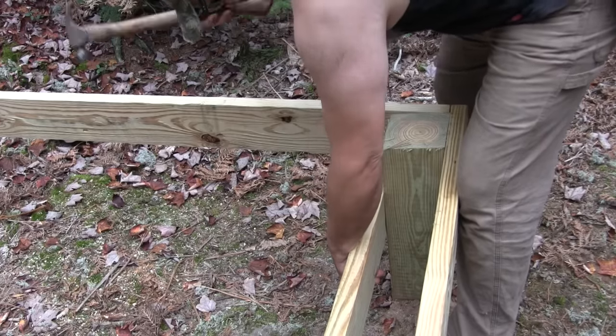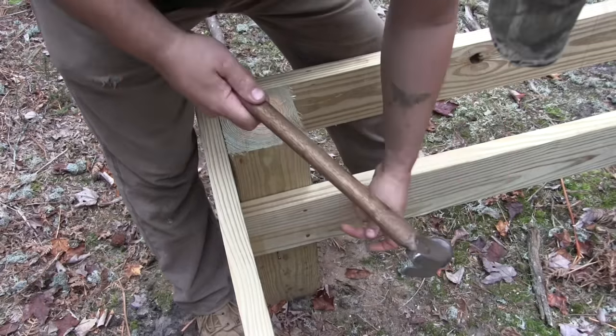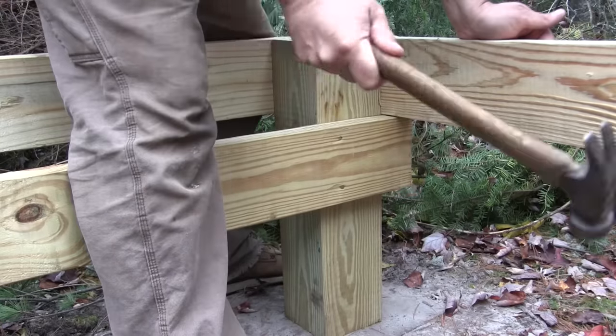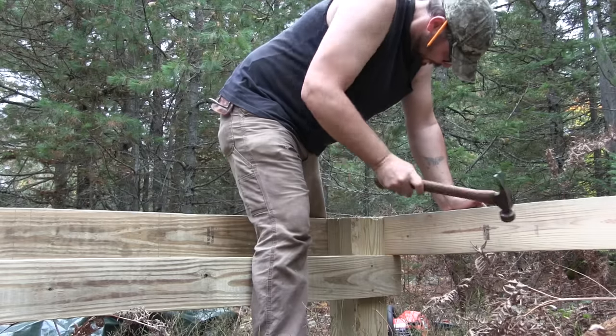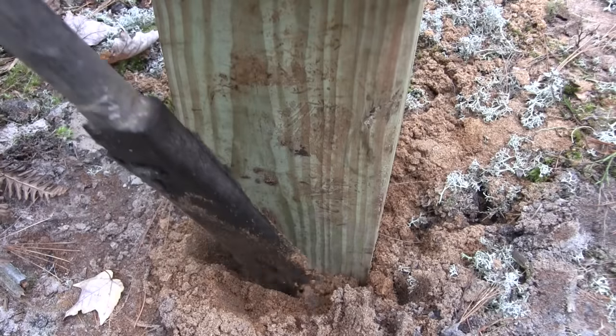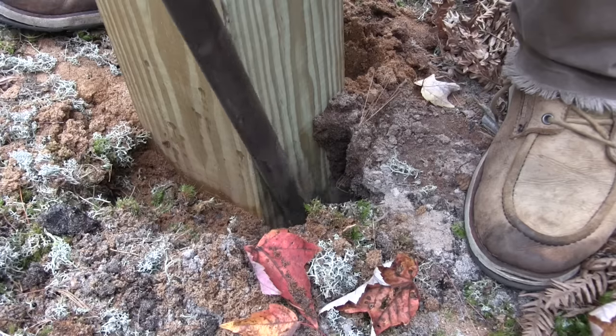This is kind of an interesting foundation system. The outside 2x6 acts as a rim joist, and the inside 2x6 acts as a ledger. And you crib everything together. When I saw it at first, I thought it was pretty ingenious.